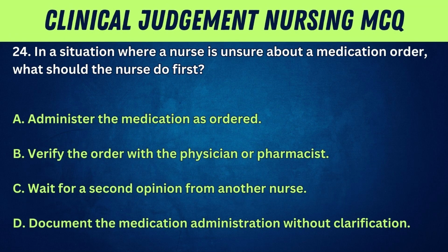24. In a situation where a nurse is unsure about a medication order, what should the nurse do first? A. Administer the medication as ordered. B. Verify the order with a physician or pharmacist. C. Wait for a second opinion from another nurse. D. Document the medication administration without clarification.